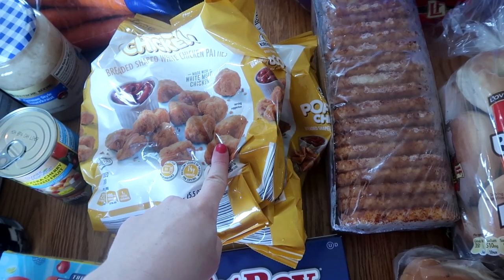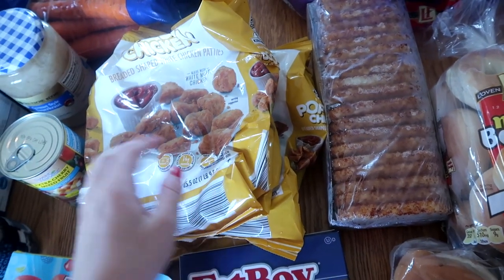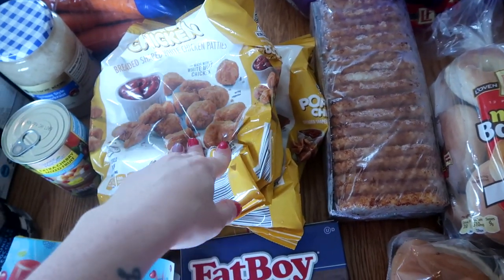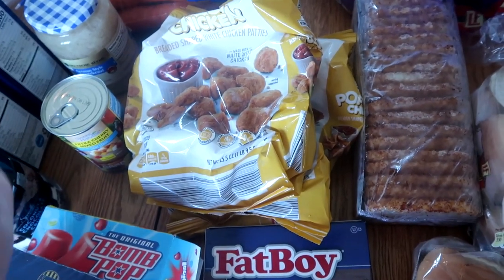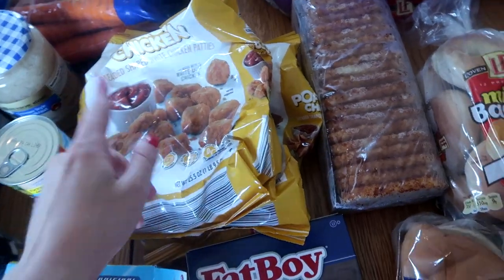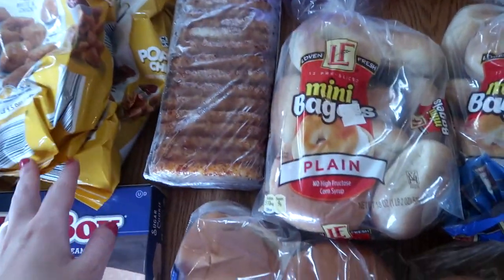And then the other bag is for KFC bowls, which I think I'm gonna do tonight because my husband's actually working out of town tonight. He'll be back tomorrow, so by the time this video goes up, he will be back home. But I want something easy for tonight, so I think we're gonna do KFC bowls with those.